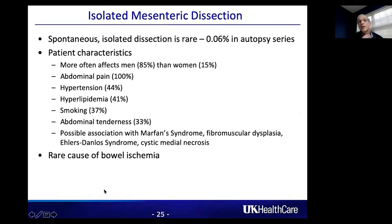More recently, a diagnosis that's been reported is isolated mesenteric dissection. It's fairly rare. In an autopsy series, it was only found in about 0.6% of patients.